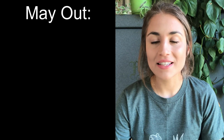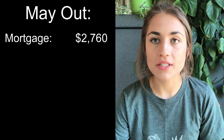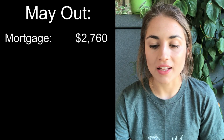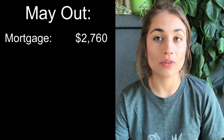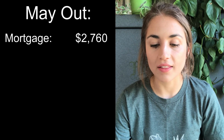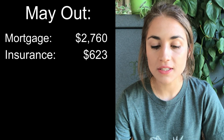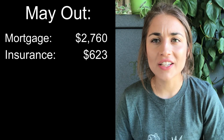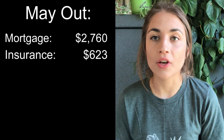And now for the expenses. So first I paid the mortgage, that was $2,760. I paid an insurance policy for one house, it was just the one that came due this month, and that was $623. A tenant called me and told me that the kitchen light was sometimes not turning on, and so it seemed like there was a short in it.